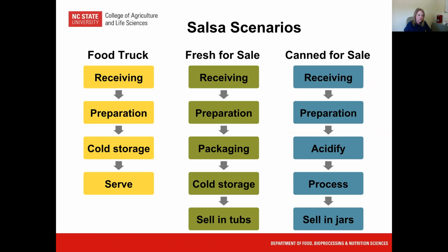So a food truck. We're going to be selling this product as a side item within our menu. So we're looking at receiving, preparation, cold storage, and we're going to simply serve that for immediate consumption. Other cases here would be fresh for sale, where we're receiving, preparing, packaging, okay, that's the key there, and we're relying on cold storage for the safety of this product, and we're selling that product in packaged tubs. And then finally, we're going to look at the example that is canned for sale. We're actually going to prepare and acidify and heat that salsa as part of the process and sell in a shelf-stable condition. So let's look at each different scenario in greater detail.